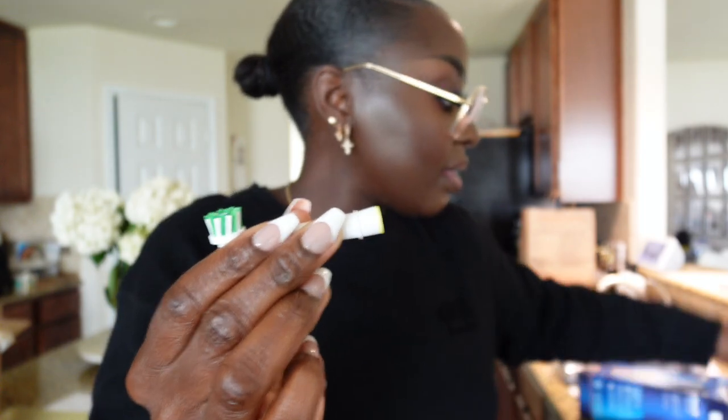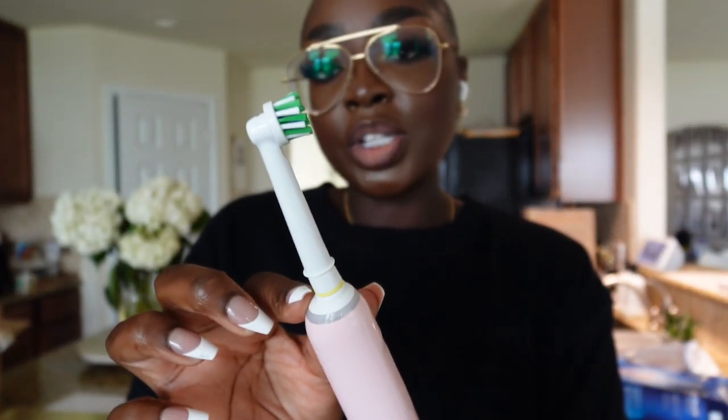I gotta show you how to do this, obviously. And then I forgot to, look, I gotta go to sleep. This is too much. All right, so there's a little piece that comes at the bottom of these refills, and they're different colors. Just put it on here. It just fills in the gap, I suppose. And then the top of this, you just put it on, you feel me? And then this is your toothbrush head.